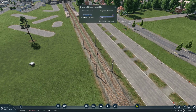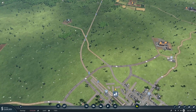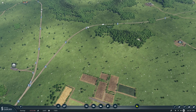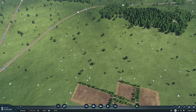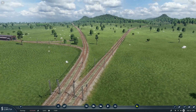More planes, more buses. Ooh, a twin coach. 50 kilometers an hour. Not sure I'm going to do that just yet. Just want to check the next train that comes in here. Okay, so that is where it is changing over. That's all good. They should both be full, I think. Yeah. Okay, and we can obviously up the vehicles.